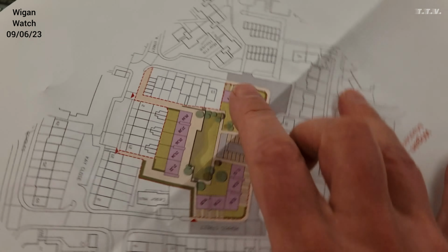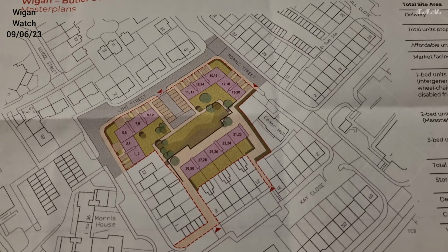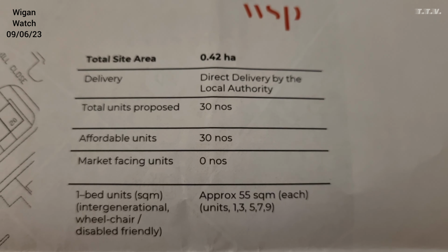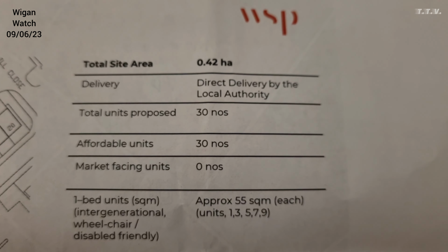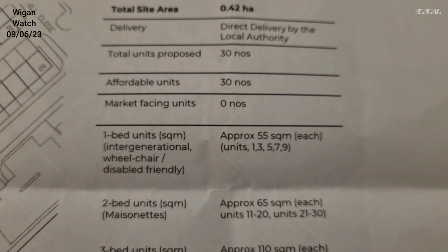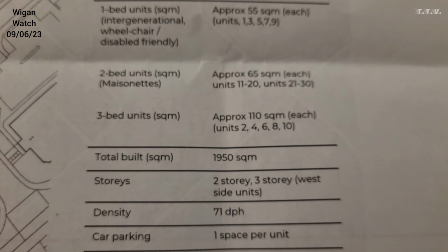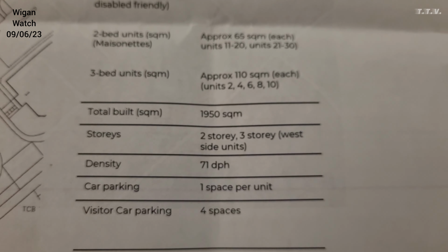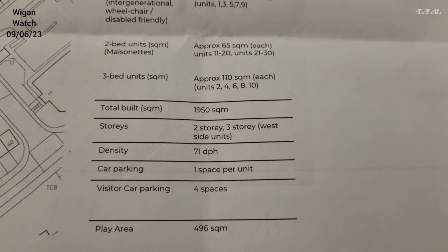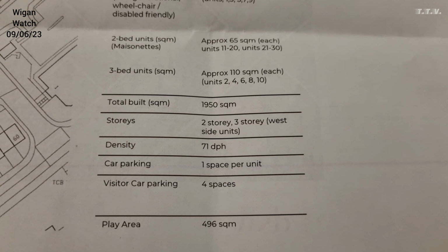It's upside down. So we're going to have a walk and have a look and see what it is they're doing and what they're going to knock down. So we've got 30 proposed units, 1-bed units, 2-bed units, and 3-bed units, 2 stories high, 3 stories on the west side units, 1 space per unit with 4 spaces for additional visitors.